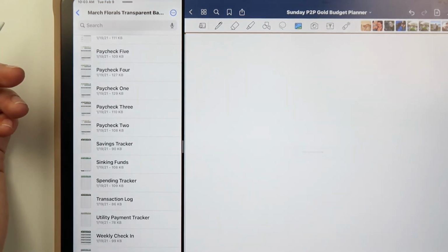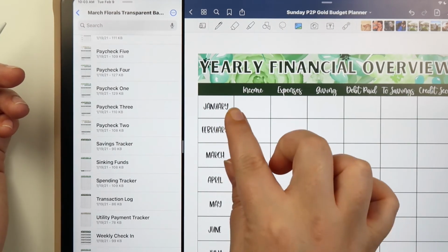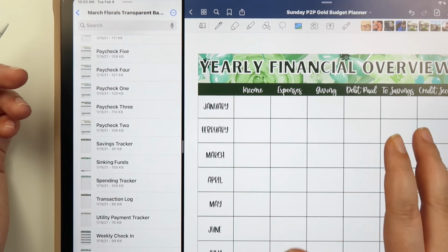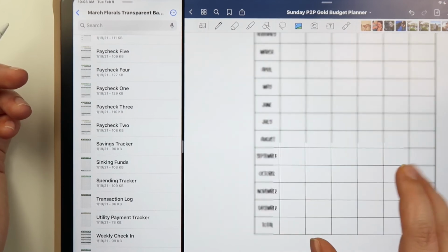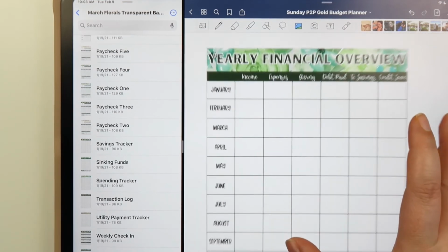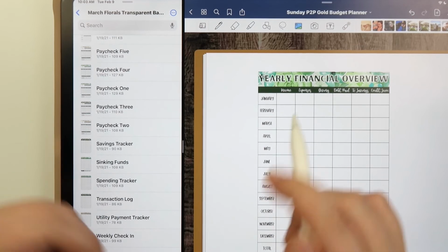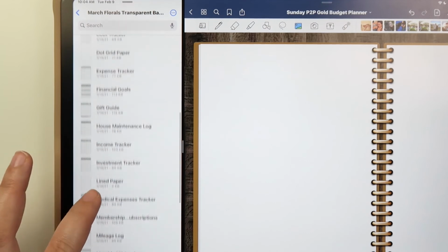And then lastly is the yearly financial overview. This is one of my favorite sheets, honestly. You can put what your total income was, your total expenses, how much you gave, what you paid to debt if you are paying off debt, what you saved, and what your credit score was. So you can get an idea at the end of the year: this is my total income, total expenses, and you can really see overall in very broad categories where your money is going and what your average credit score was, if it took a dip some months, if it improved some months, and just different things like that. So I really like that sheet. But yeah, so those are all of the inserts that are included, all 42 of them.